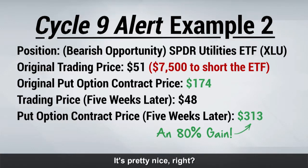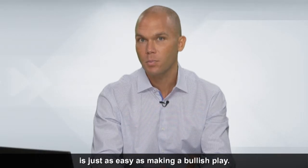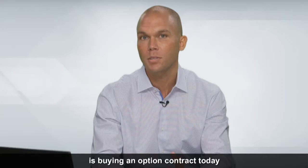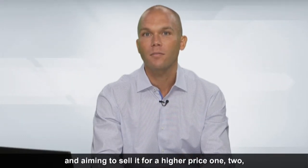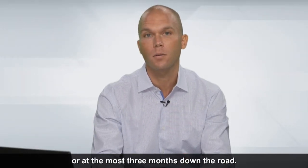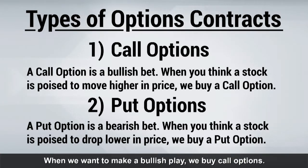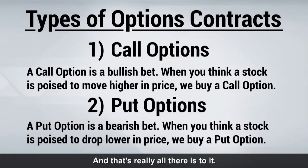It's pretty nice, right? And I hope you can see that with options, making a bearish bet is just as easy as making a bullish play. In both cases, all we're ever doing is buying an option contract today for what we think is a low price and aiming to sell it for a higher price 1, 2, or at the most 3 months down the road. When we want to make a bullish play, we buy call options. When we want to make a bearish play, we buy put options. And that's really all there is to it.